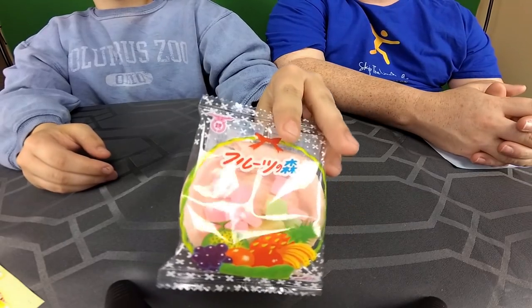Item number one. This is sweet forest mochi. She's already messed up. Do you want me to say it for you? Yes. Fruit forest mochi candy. I was not too far off. Fruit forest mochi candy. You know what this is? It's a little picnic, but it's candy.